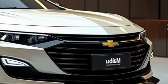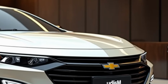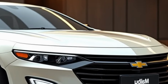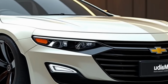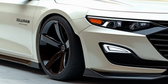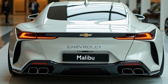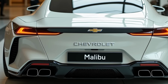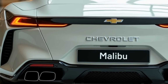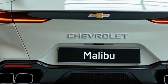When it comes to safety, Chevrolet has equipped the 2025 Malibu with a suite of advanced safety features. Some of the standard features include automatic emergency braking, lane keeping assist, and adaptive cruise control. These technologies help make driving safer and more convenient, especially in heavy traffic or long-distance driving. In addition, there are optional safety packages that include features like blind spot monitoring, rear cross-traffic alert, and a surround view camera system. Chevrolet has truly made an effort to ensure that the Malibu is one of the safest midsize sedans in its class.